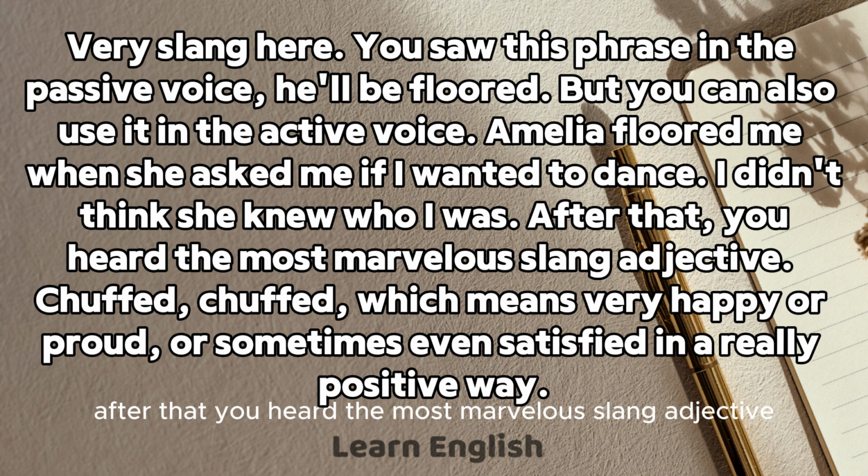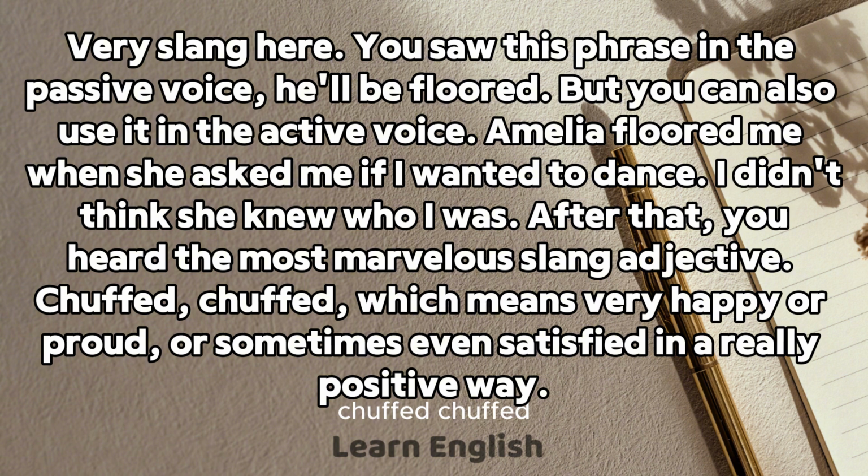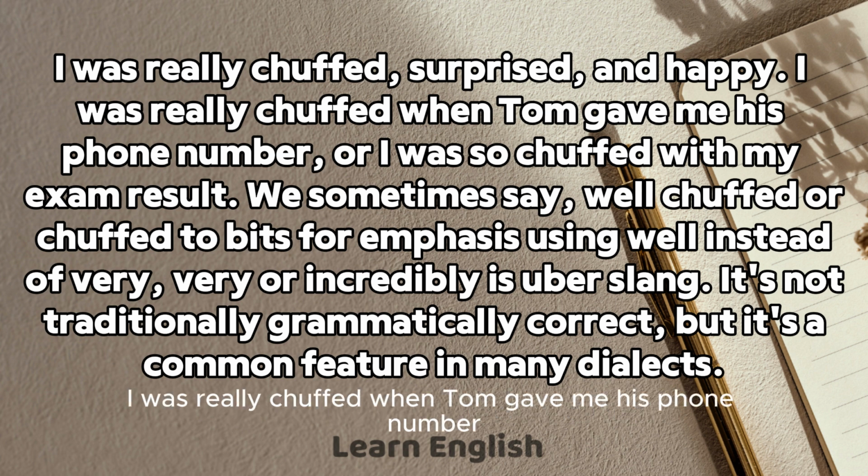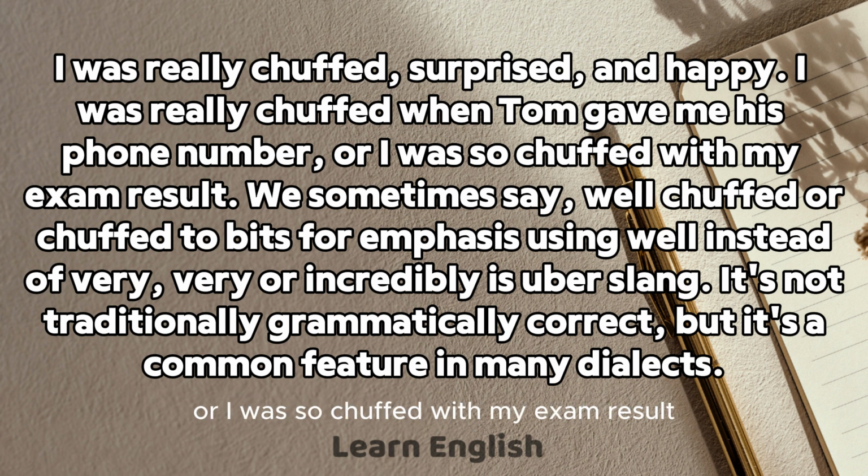After that, you heard the most marvelous slang adjective. Chuffed, which means very happy or proud. Or sometimes even satisfied in a really positive way. I was really chuffed, surprised, and happy. I was really chuffed when Tom gave me his phone number. Or I was so chuffed with my exam result. We sometimes say, well chuffed or chuffed to bits for emphasis, using well instead of very.